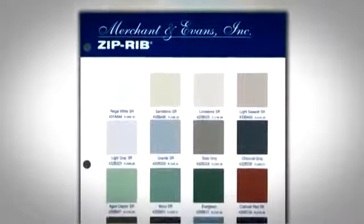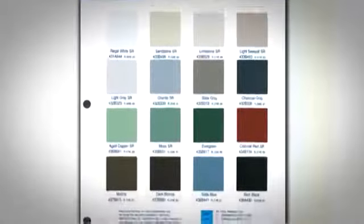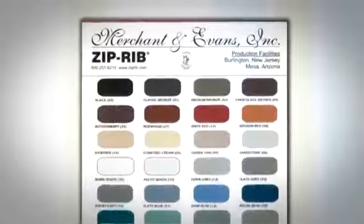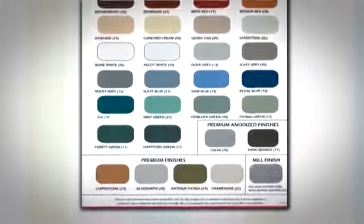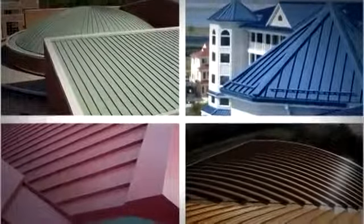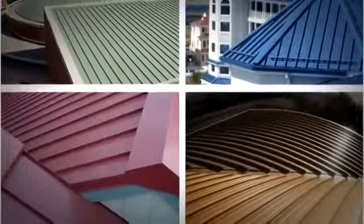ZipRib can be fabricated in a wide variety of colors, wide variety of reflectivity, and all of our color charts show the reflectivity and emissivity of the paint you would be selecting. You can put ZipRib in many different applications on your buildings.